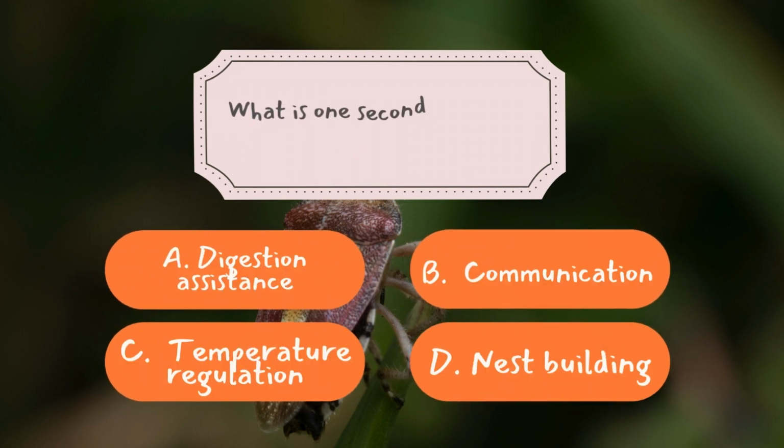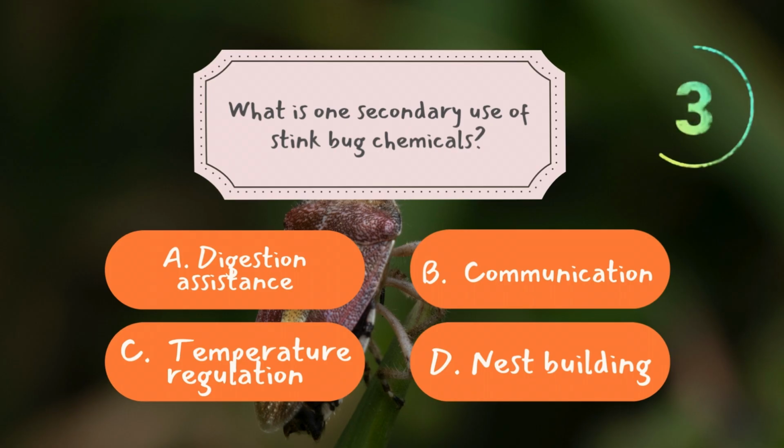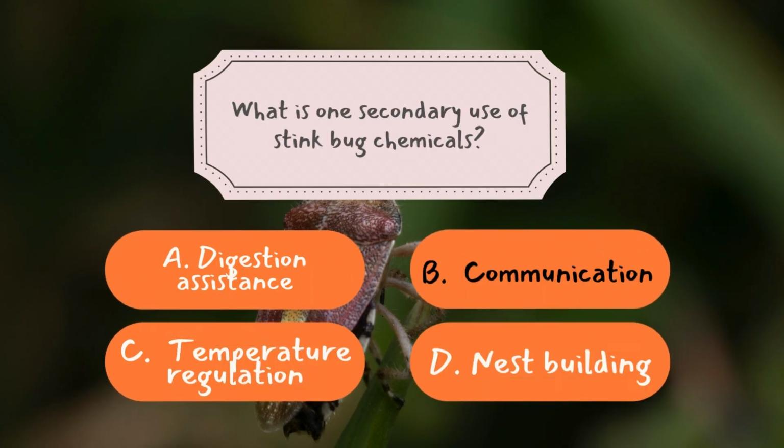Question number 3. What is one secondary use of stink bug chemicals? The correct answer is B. Communication. Some stink bugs release their chemical secretions to communicate with others of their kind.